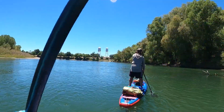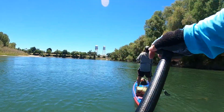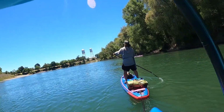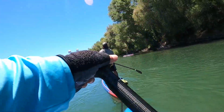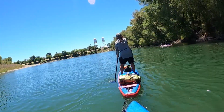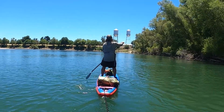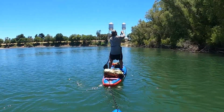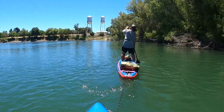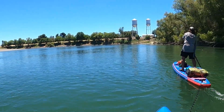But yeah, coming to the end of the trip. 2 days of fun paddling on the river. Calm yesterday, total wind today, but great group. This was fun. Beautiful. Eagles, falcons. Zoom, zoom. We're coming in hot. We're coming in for a landing. It's the Colusa Sacramento State Recreation Area, right on the Sacramento River in the city of Colusa.